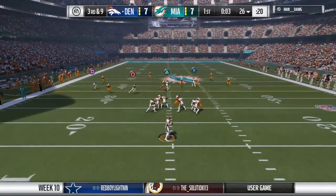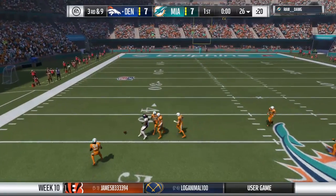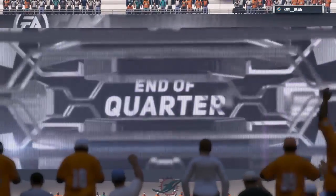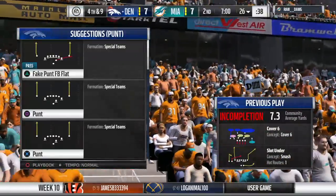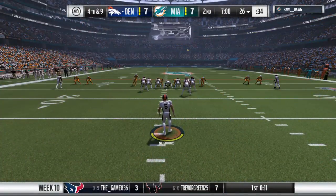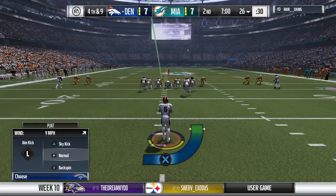On 3rd down, Lynch. He's going to rifle one deep left side. And it's incomplete. Took a shot, couldn't connect. Back alongside Charles Davis, I'm Brandon Gaudin. It's Bronco football to begin quarter number 2, but likely not for long as they're in punt formation to kick it away. The Broncos send out their punter now as he's on to punt for the first time this afternoon.